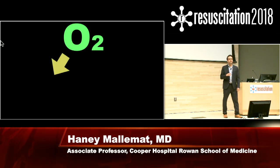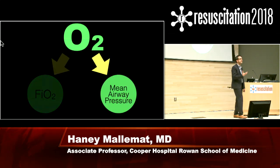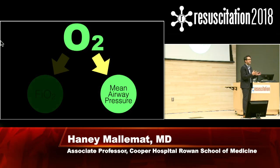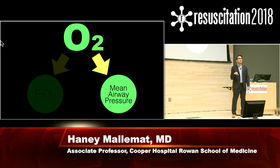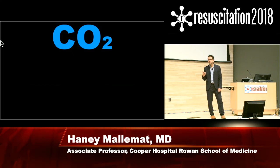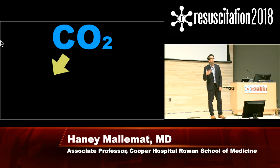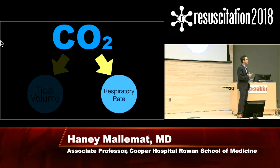Two ways, right? You can crank up the FiO2, but you can also increase the mean airway pressure for that person. So someone with a really dense pneumonia or CHF, they're collapsing down their alveoli. You need to recruit up those alveoli, and increasing your mean airway pressure is the way of doing it. If you have somebody who has a hypercarbic respiratory failure or retention of CO2, how many different ways can you treat that person? Two. We can increase the respiratory rate, or we can increase the tidal volume, increase their minute ventilation.